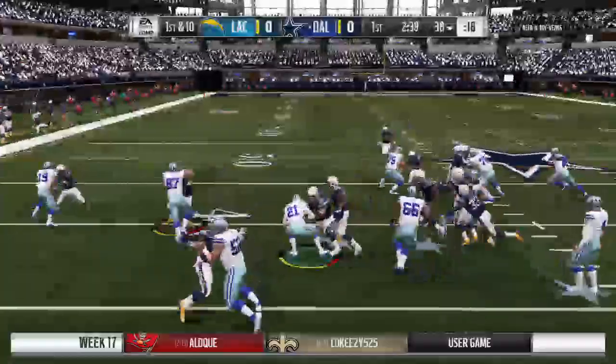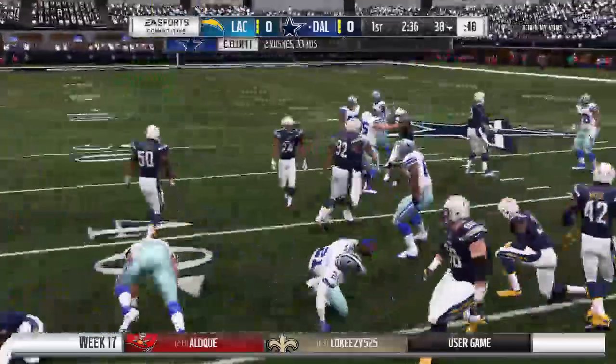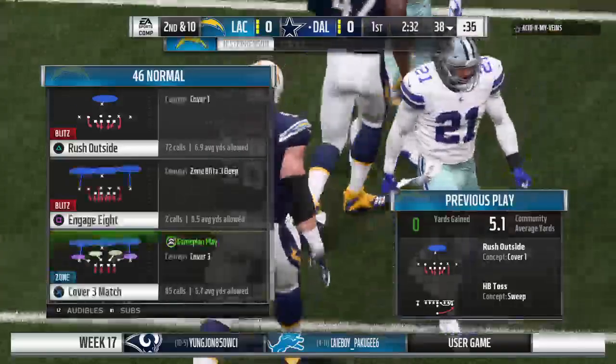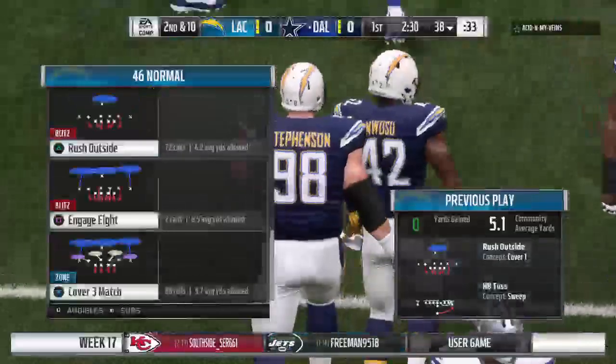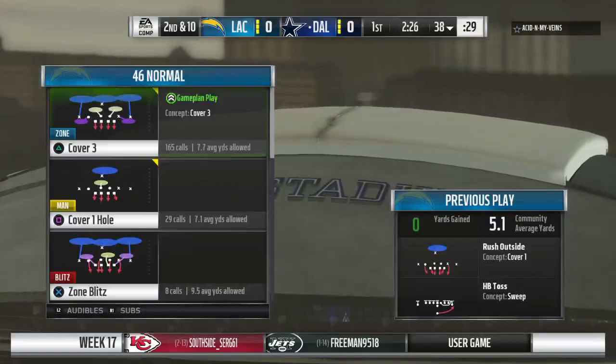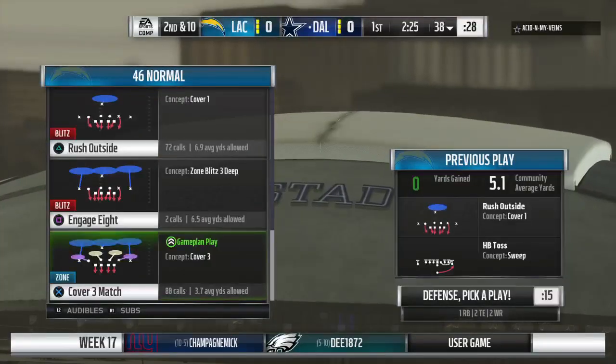They'll start the drive with Elliott. Looking for a crease, can't find one. Stopped at the line of scrimmage. No gain on the play. It'll be second down. Doubling this guy has to be a priority before moving up to the next level because the big fella, he just ate that one alive, just stuffed it.